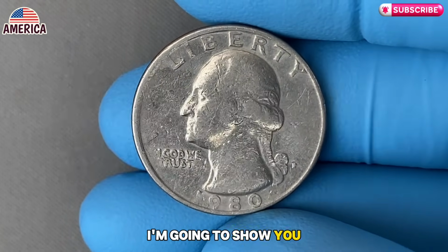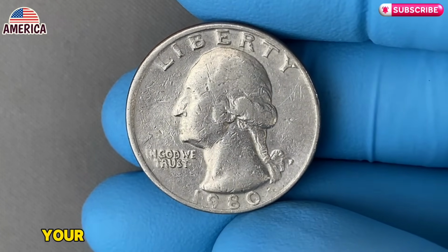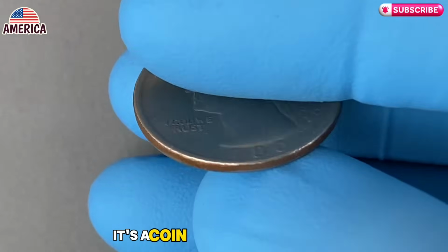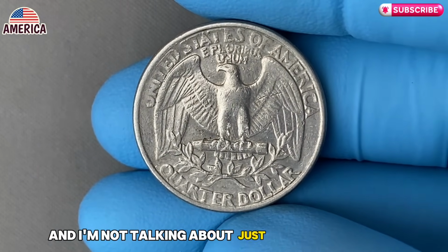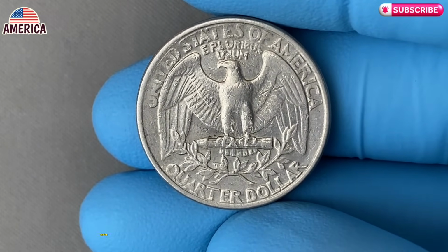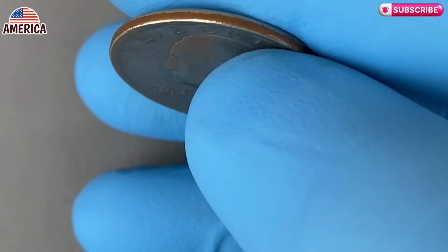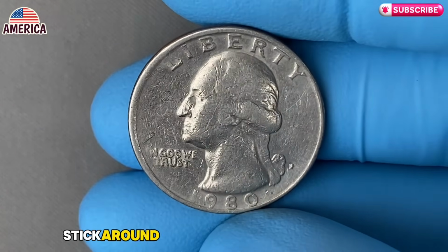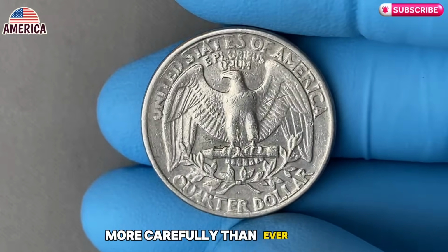I'm going to show you a coin that might be hiding in plain sight, just sitting in your drawer, your collection, or maybe even in your change jar. It's a coin that could be worth far more than its face value, and I'm not talking about just a few extra cents. We're diving deep into the United States 1980 quarter dollar. You won't believe what it could be worth today. Stick around, because by the end of this video, you'll be checking your coins more carefully than ever before.